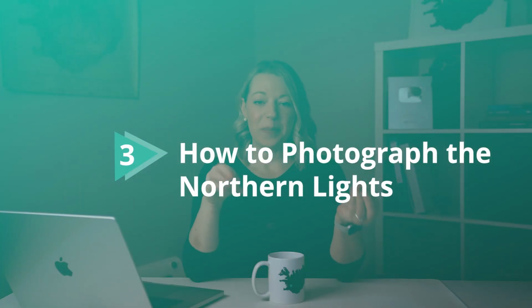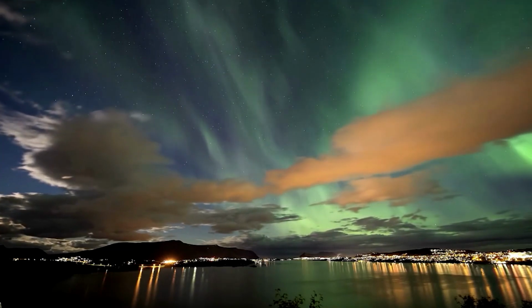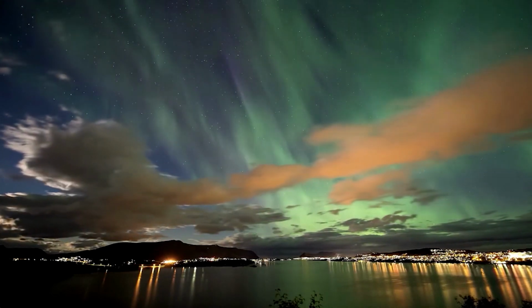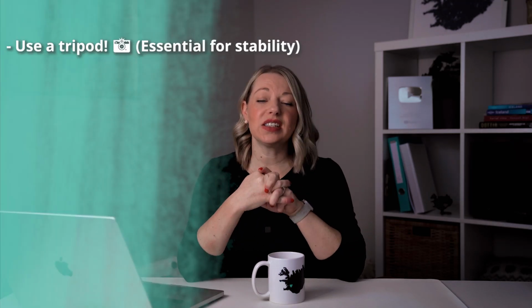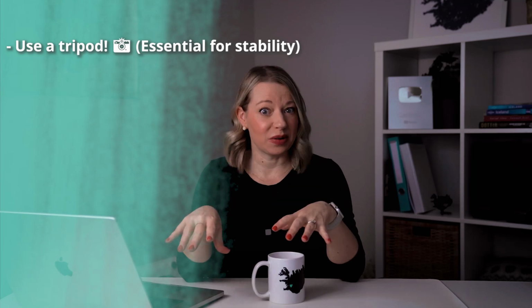Okay, so seeing the Northern Lights is one thing, but capturing them in a photo is a whole different story. So here's the deal. If you're bringing a digital camera to Iceland, here are some settings that you're gonna wanna keep in mind so that you can have the best chance to get these photos. The first thing, and super important, is that you need a tripod. This is essential for stability of the image to make sure that the lights don't look blurry.